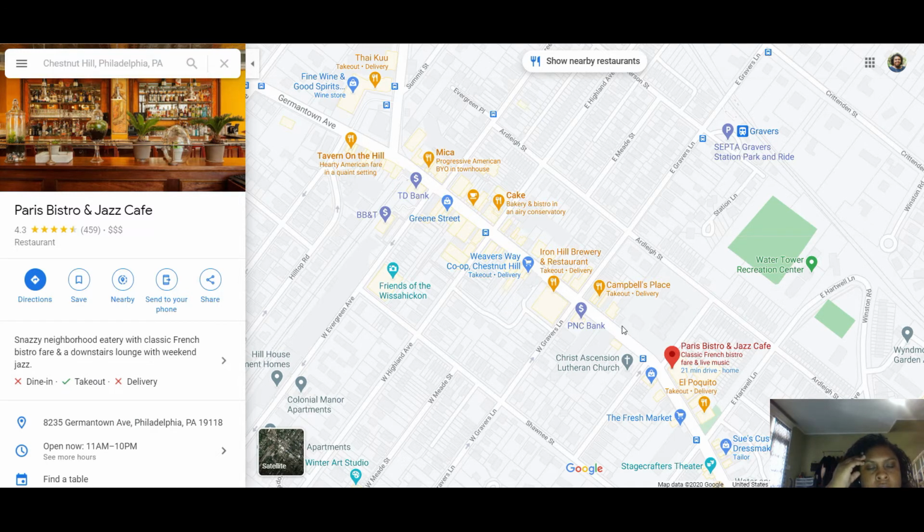There's a Paperita stationery store. There is a store for gifts and a store for custom bags and embroidery, if you want that done. There's also a consignment store, which is Green Street. You have the hardware store as well. So it's kind of right here in this area of Chestnut Hill.